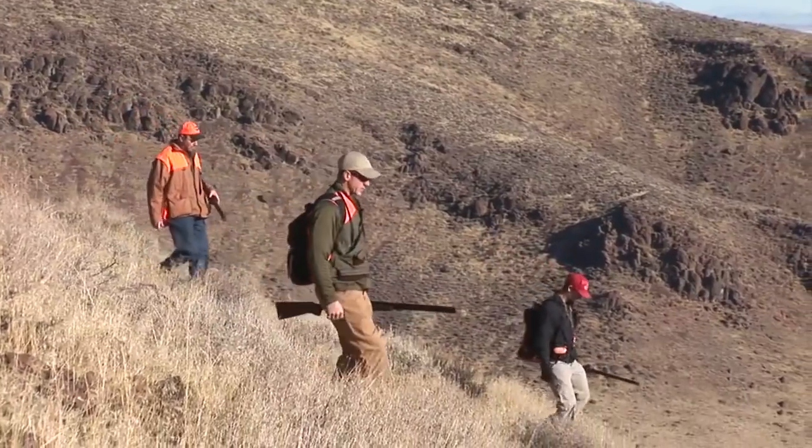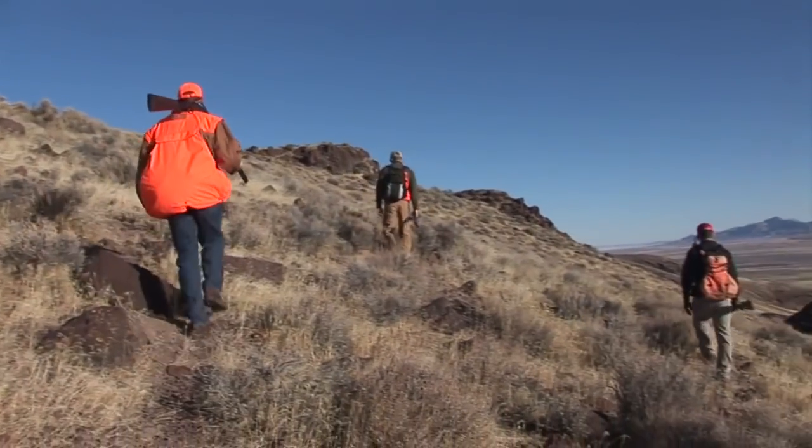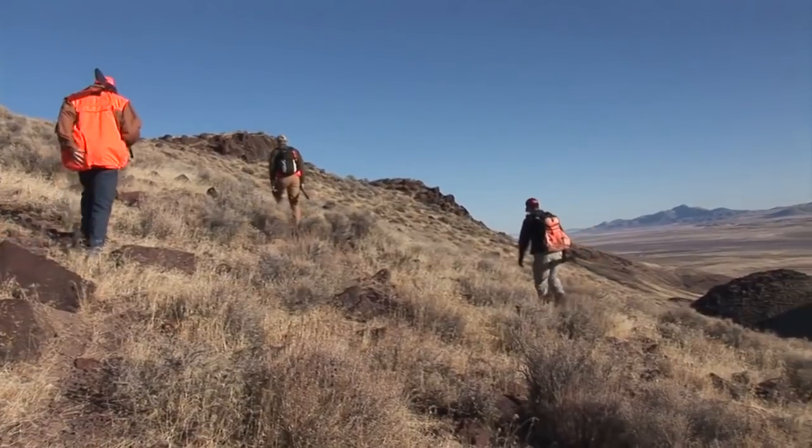When I talked to Derek and Jay about this trip, they described the chukar hunt as being something where the birds were going to be up high. They told me that if you didn't like the hike uphill, this probably wasn't sport for you. They were definitely right in their description.